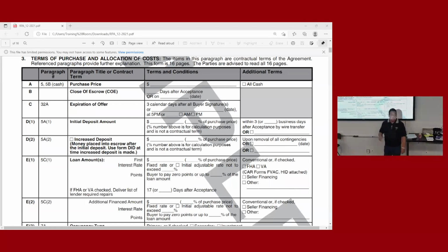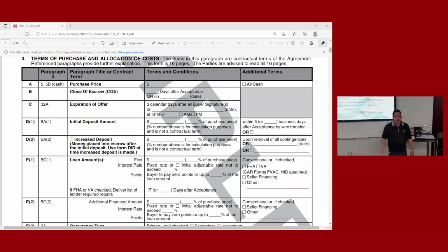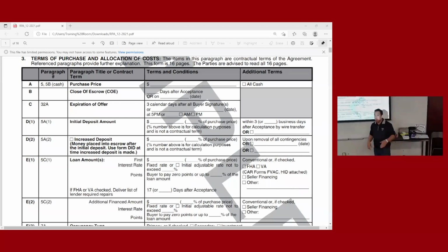If you put a rate in there, now the rate is tied to the loan contingency. That means say rates spike during escrow, even though the buyer's approved for the loan, the rate went up 0.5 point, and they don't want to make that payment anymore, they can cancel on the loan contingency. So they don't have to actually be denied the loan, they just can't get the rate. And the point is 0 points. That means it's whatever rate the lender is quoting them, and they don't have to put money in to buy down the rate.